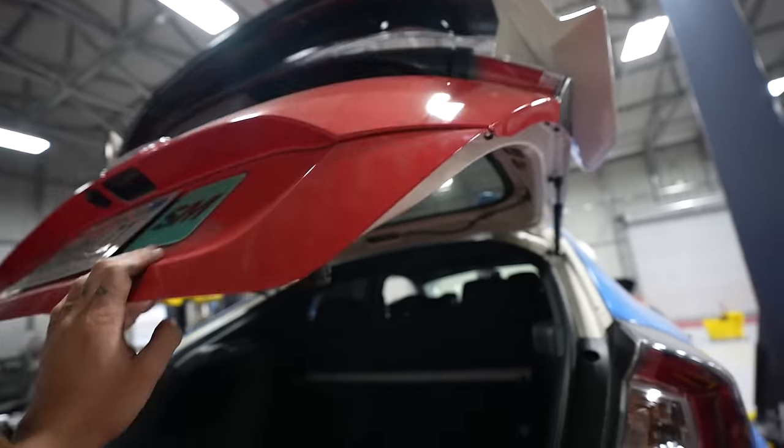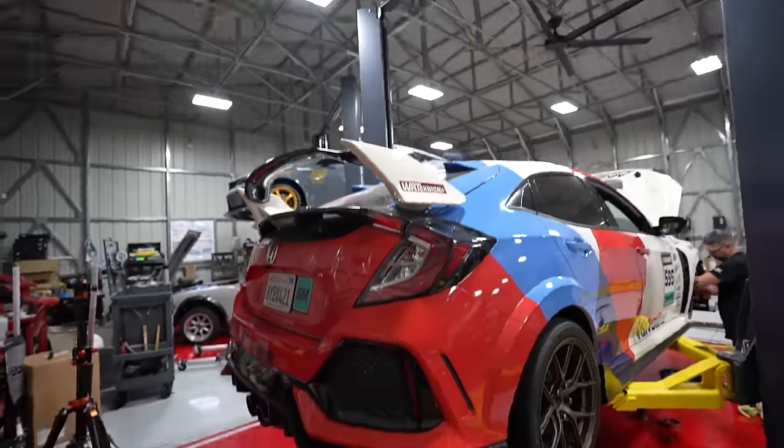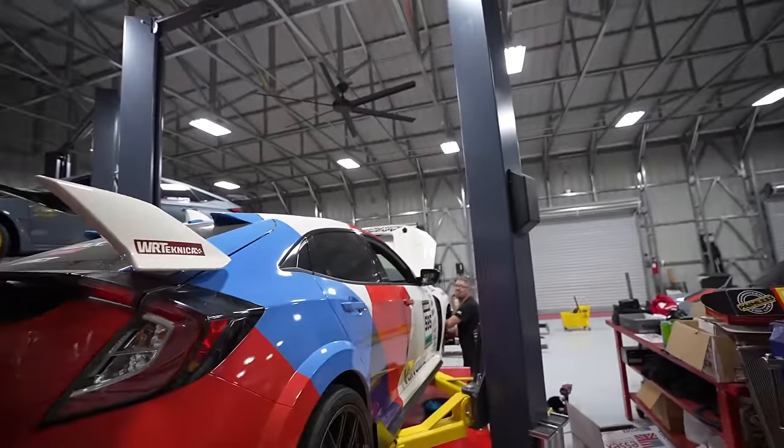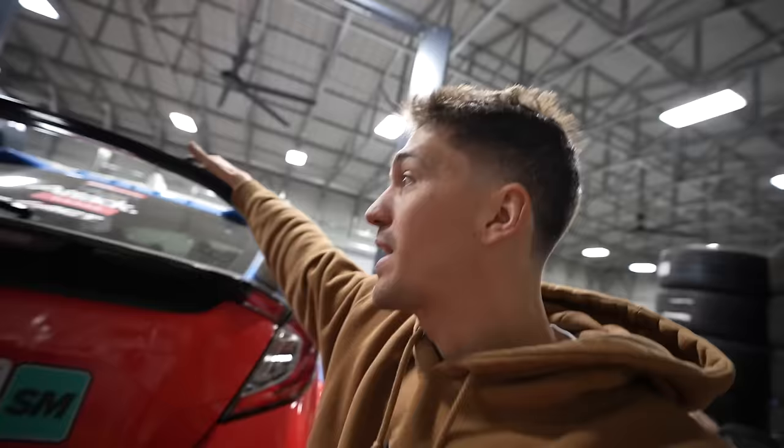And just like that, OEM wing is back on. It actually looks super dope with the OEM wing. Yeah, the OEM wing is so good. Okay, but now we're gonna pop these bad boys off. That way we can get the OEM blade off and then we can get to the good stuff.